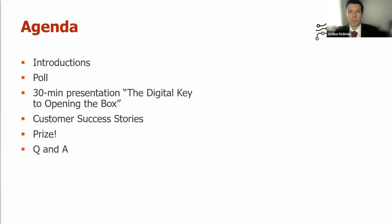So just a quick overview. We're going to go through some introductions. We'll have a poll. It'll be hopefully a bit of an entertaining poll today. We're going to have about a 30-minute presentation. Kind of the idea we're going to be looking at is the digital key to opening the box. And you'll understand what that is here in just a minute. And then we'll have a customer success story that Nathan's going to share. It's a really impressive story. I'm excited to hear it more about it. I've only had a little bit of an overview, so I'm excited too. We'll have a prize for those that stick around, and then opportunity for Q&A.